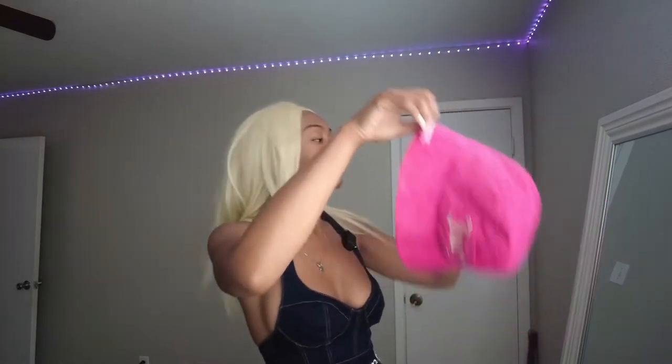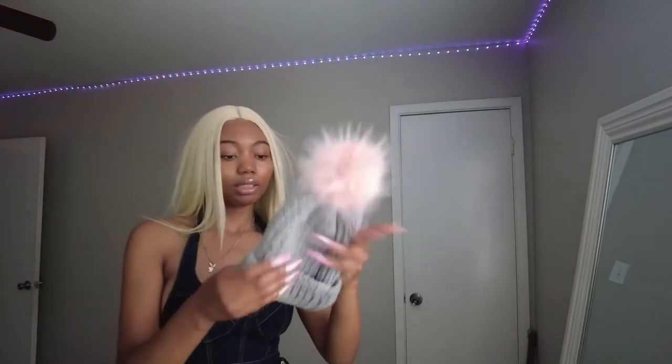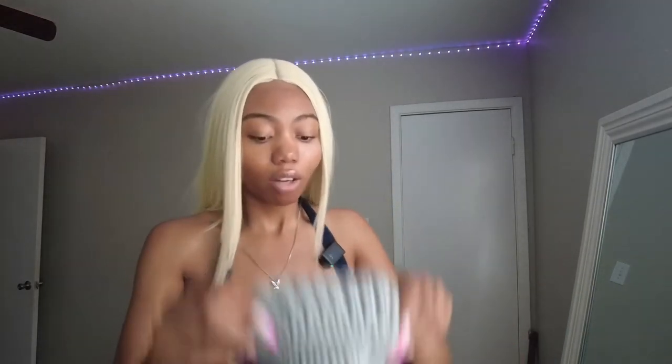So this is it with the pink bucket hat. It looks like if this was in the front. Okay. I don't really like it with the bucket in the front. It's not looking right. So the last thing is this. I have a lot of beanies like this. This one's dirty on the inside with makeup. I kind of don't like that. But we're just going to slide it on real quick and then slide it off.